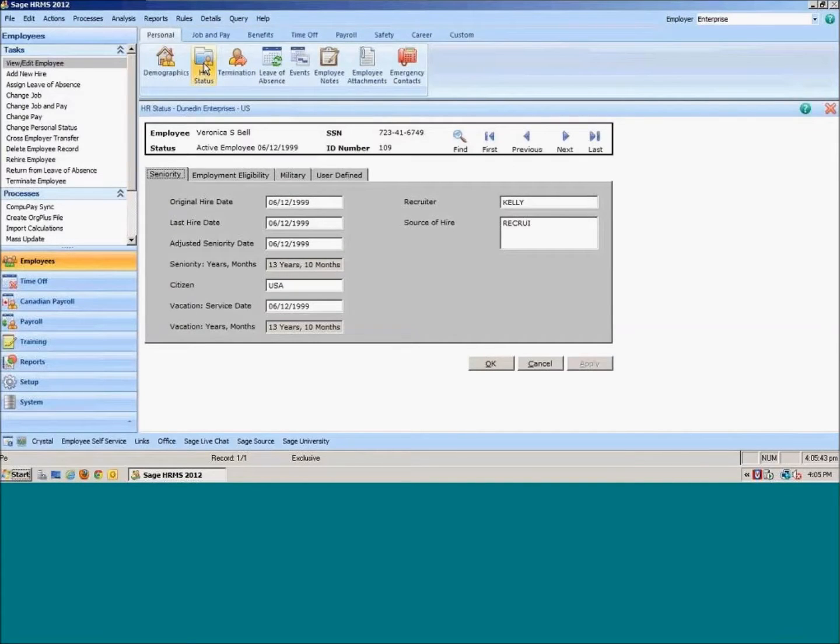Very next is HR status. And it has a couple different fields that we want to pause and talk about. So the original hire date, their last hire date, and their adjusted seniority date. You might ask, well, why do we have 3 different dates? Well, for instance, if you add a new hire or terminate an employee, as you can see the wizards on the side here, then if you have to rehire an employee, it might be one of those things where you negotiate with the employee how much seniority they have.